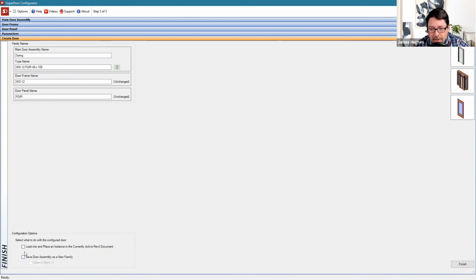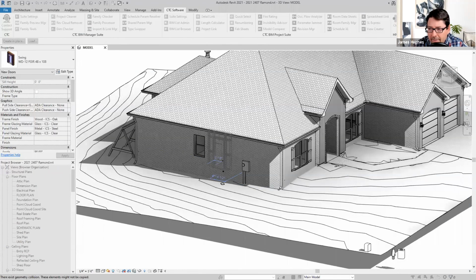So I'm just going to choose to load it into the project and to be able to place it, and we'll choose finish. I give it just a minute to configure that, and it's going to find each of those components and combine them together inside of one RFA file, and then it's going to ultimately place that on my cursor for me to be able to place it inside of the project. And you can even do that in 3D.